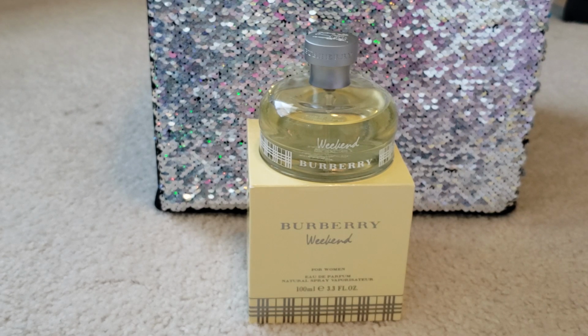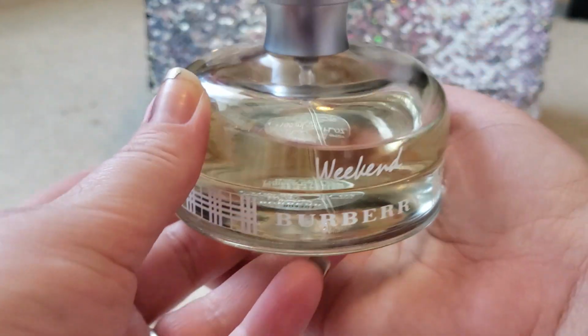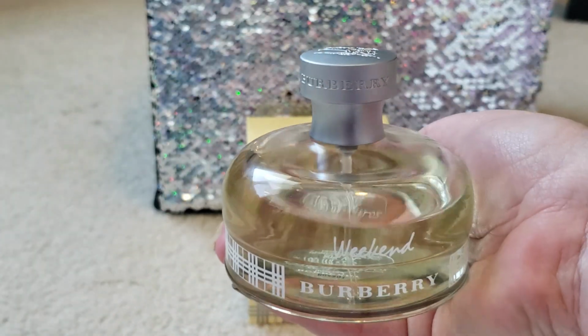But I will continue to keep the bottle, because I think it's such a classy bottle. And this is my only Burberry fragrance that I have in my collection. So I will keep the bottle after I'm done with it.